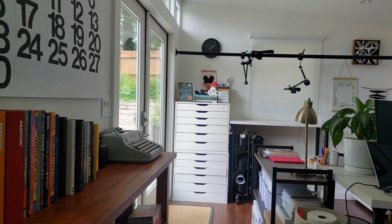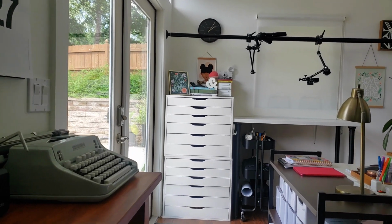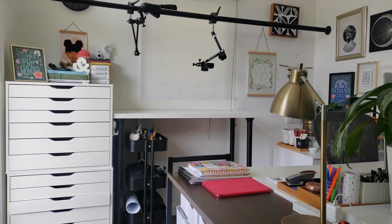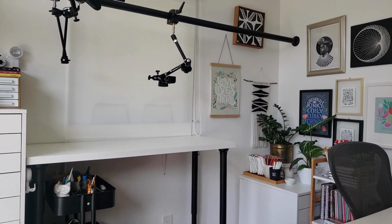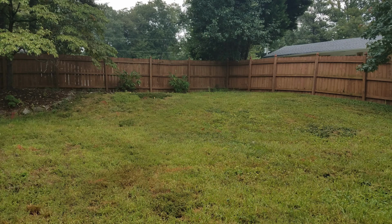I've been working from home since 2005, and initially I worked out of one of the rooms in our house, but once my husband also started working from home, we decided we needed a dedicated workspace. Now our house is fairly small, but we had an entire section of our backyard that wasn't being used, so we decided to build a backyard studio.